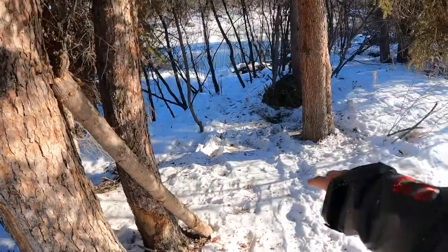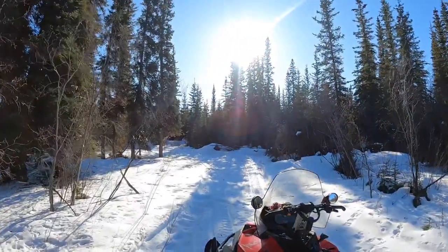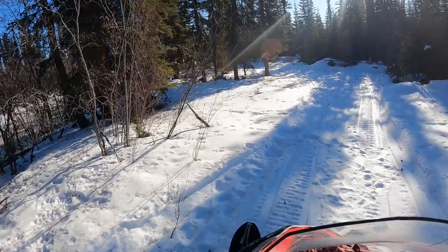Water still going up. 3:30, ready to go. Birds are singing. Snow is melting. Smells like spring.